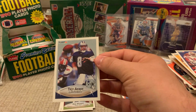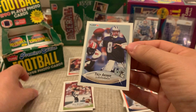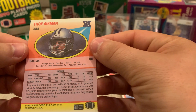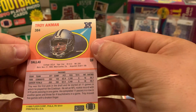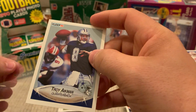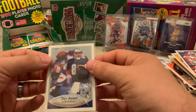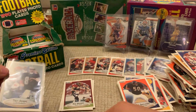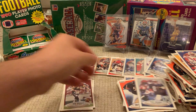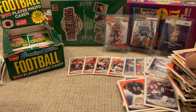There's Troy. Troy Aikman. Dallas Cowboys. Oh, wow. So he was the first pick in the draft in '89. So that was a stacked class in '89. Had Deion, Barry, Troy Aikman, I guess Joe Montana. What a great class. Don Warren, Lee Williams, Anthony, Tony.